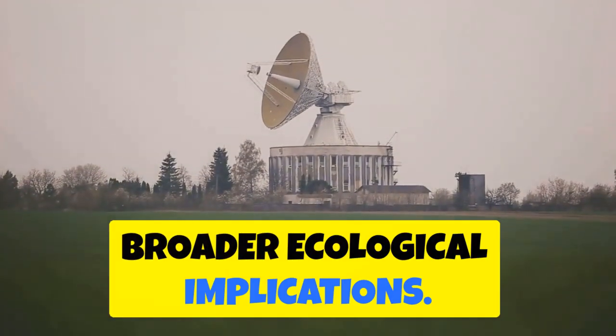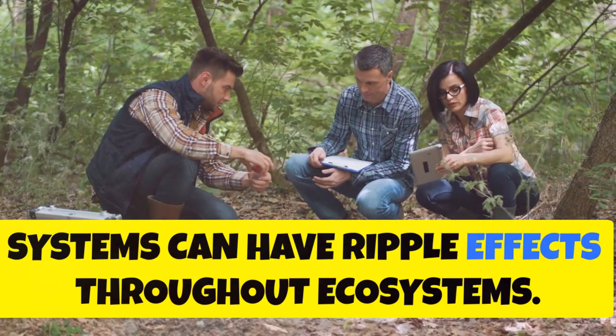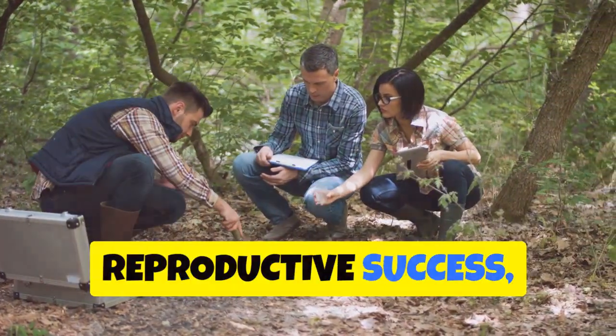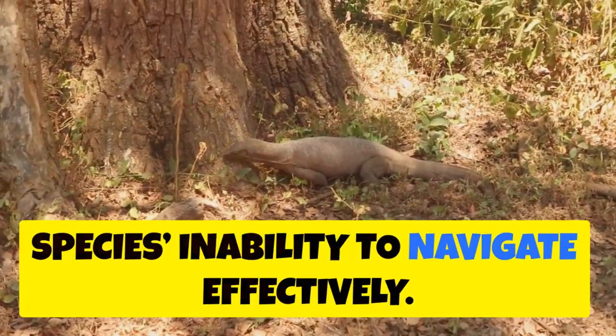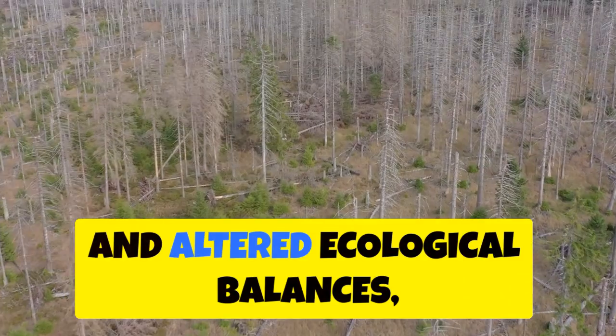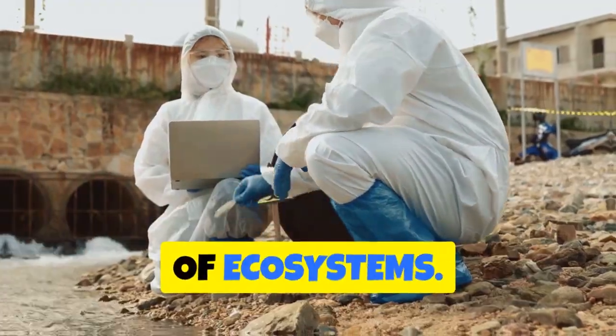Broader ecological implications. The disruption of natural navigation systems can have ripple effects throughout ecosystems. Predator-prey dynamics, reproductive success, and habitat use can all be impacted by species' inability to navigate effectively. This can lead to decreased biodiversity and altered ecological balances, affecting the health and sustainability of ecosystems.